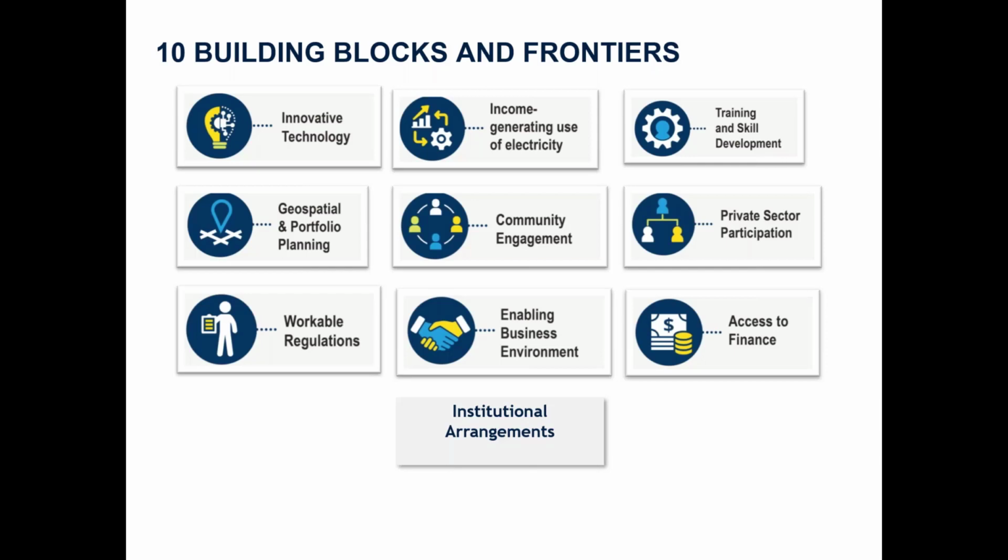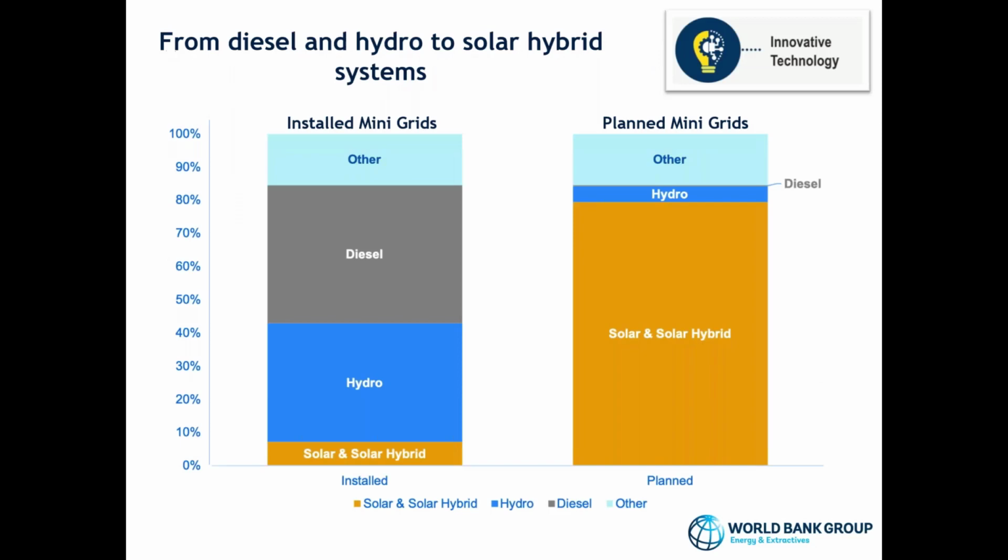So just to give a few examples to run you through this: on the technology side, looking at the database that we have, there are 26,000 mini grids, of which 19,000 are currently in operation and another 7,000 are planned. We clearly see a shift from diesel and hydro powered systems to more and more solar and solar hybrid systems. That makes a lot of sense with the cost of solar PV, as well as the cost of batteries, coming down significantly.